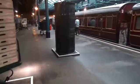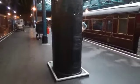Insulated fish van, so it's been insulated so the fish could get where it was going fresh on ice. Here we got a toilet, little urinal for gentlemen. Yeah, we got one of these. I've still got a few of these floating around. Can't use them. Yeah, used to have a little pee in there. I'll say there's one in the Jewellery Quarter. A little pisser for the blokes to have a quick slash.